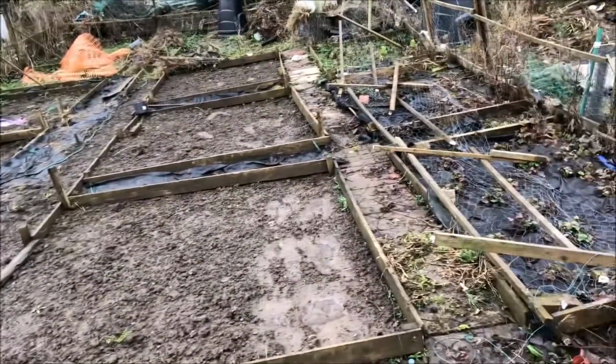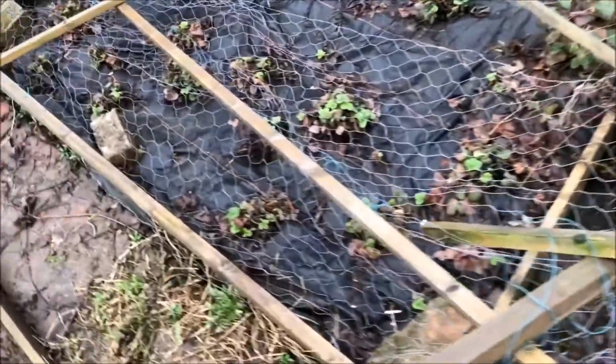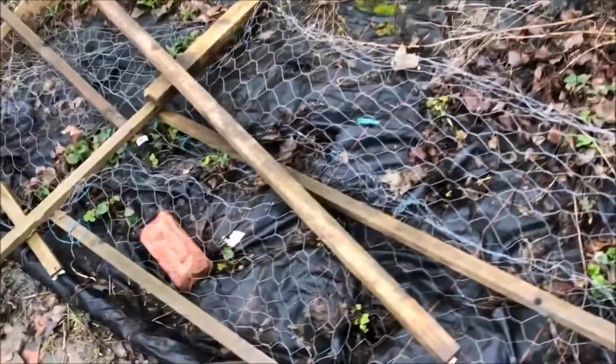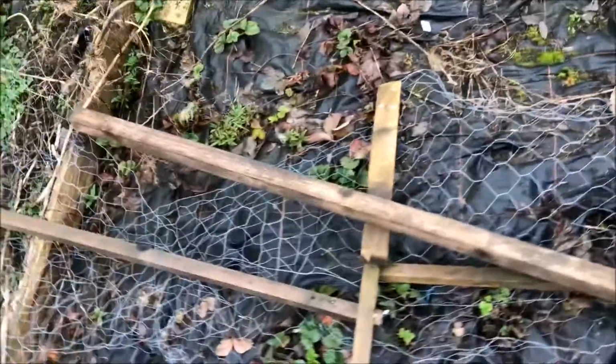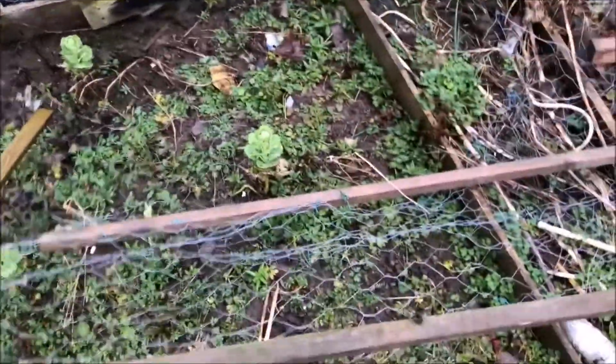And obviously all my plot all dug over ready. Going to have to keep on top of the weeds. All my strawberry plants, look at all this new life growing in them. Hopefully I'll have even more strawberries than I did last year. They were only first year ones last year, so this will be second year. And this is where I'm going to plant all my new strawberry plants. I'm going to get another bed. You can never have enough strawberries.